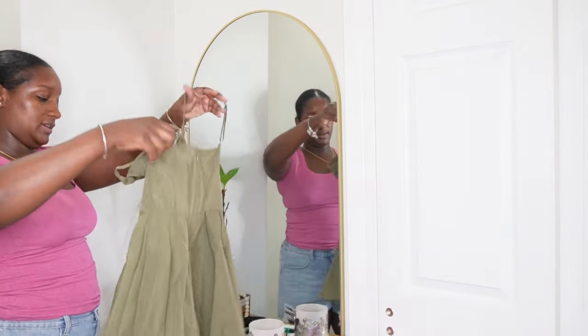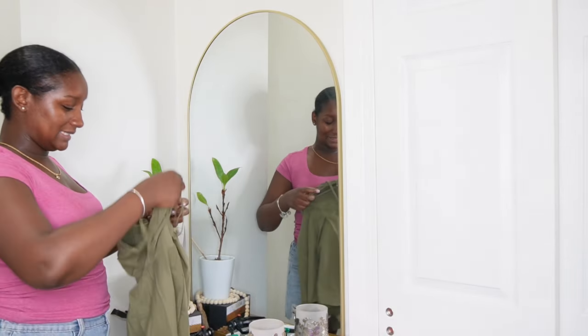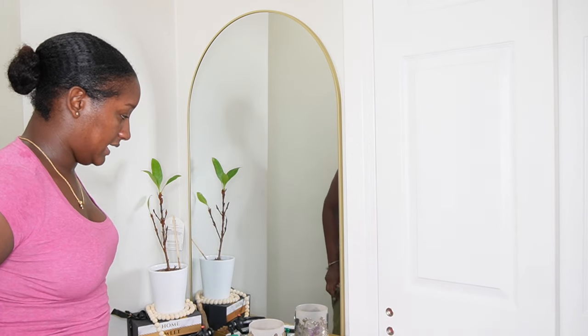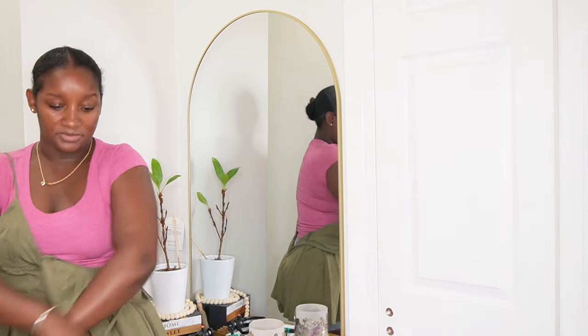Is it a set? Oh, it's a little, oh baby, I don't know if this is gonna fit. No stretch. I think not. It'll definitely have to zip it up for me. Is it going over my thighs? Yes. It's actually a romper. The butt cheeks are definitely outside, so I don't really know.